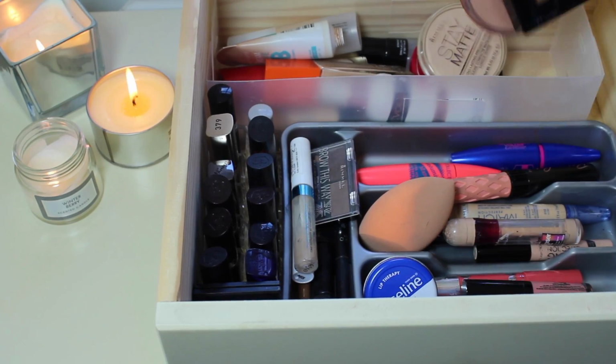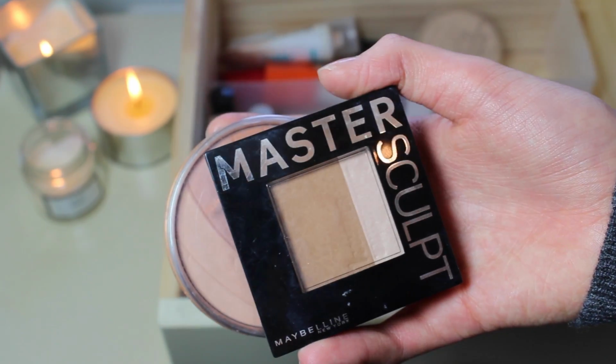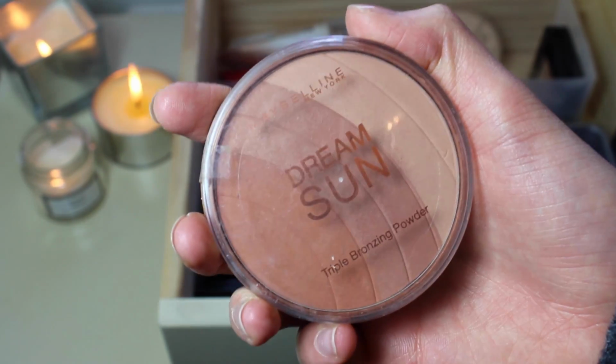I also keep in here 2 kind of bronzing things. The first one is the Maybelline Master Sculpt, and I also have a Maybelline Dream Sun which I got ages ago from my friend Izzy.